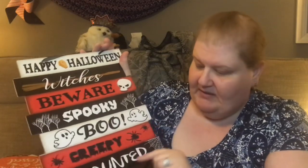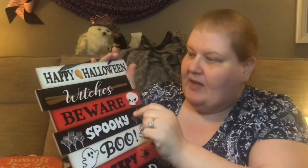Details, all about the details. Spooky, this says boo, this says creepy, this says haunted, and there is glitter on the Happy Halloween, the beware, the boo, and the creepy, but there's no glitter on the black ones. So I just thought that was OMG cute, and I won't be DIYing this.